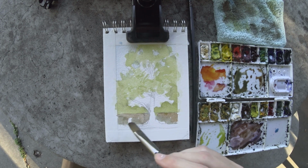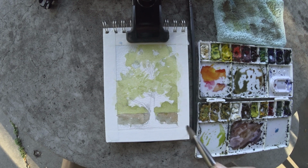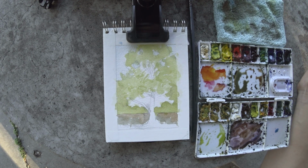Trying to keep this loose. Doesn't mean sloppy painting, it just means keeping the brushwork, not overworking it.